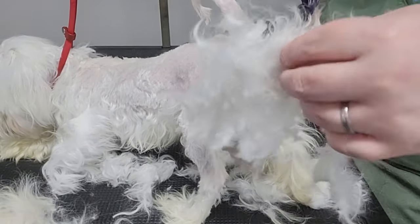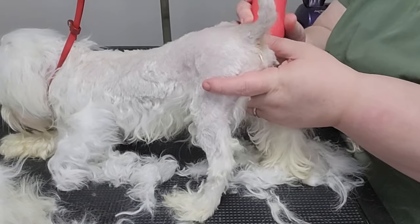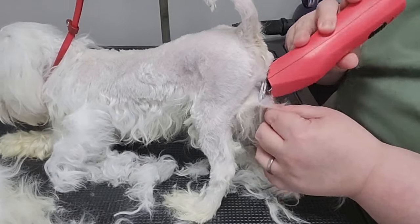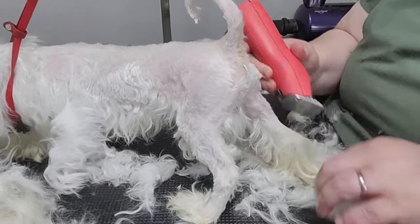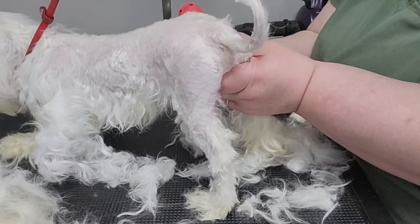These mats get really, really heavy, you know? It's a good thing that the owner said shorter than last time. She's definitely getting it shorter. I don't know what Miss Debbie did last time, but he's definitely getting shorter.